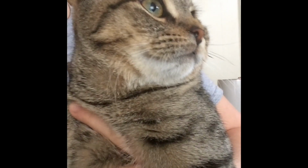2 week update. There's Aurora. She loves to play with the doggy. She's not mad, they're just playing. Oh, Bella, you got in the shot. Aurora.